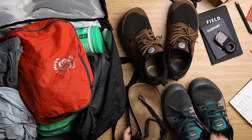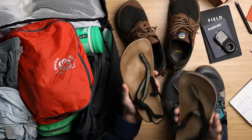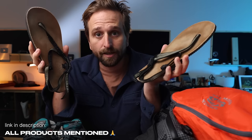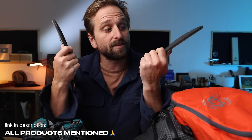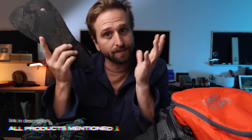I actually brought two pairs of shoes and then my Earth Runners sandals. Now, I run and jog in these sometimes. I love these. I live in these. You look like Jesus. I'll link to them below. But they're awesome because I care about the health of my foot, the strength of it. Anyways, you can watch some of my barefoot shoes videos.